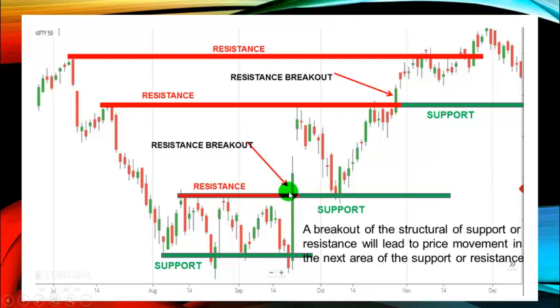Is that well understood? The only way you can change a resistance level to a support level is if, instead of the market coming from up, hitting it and going down, the market is coming from down, hitting it and going up. So that resistance level becomes what? Support. Same thing happened here. In the next phase, you watch, this came down and hit this level to form a new support.